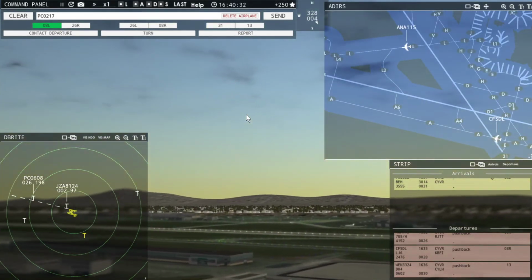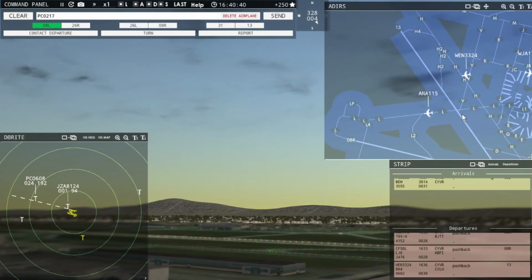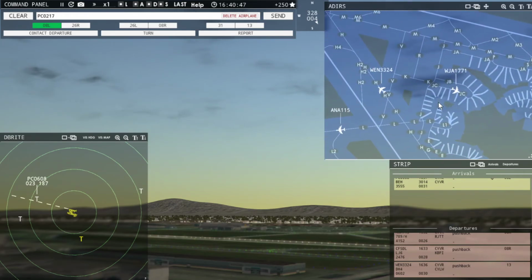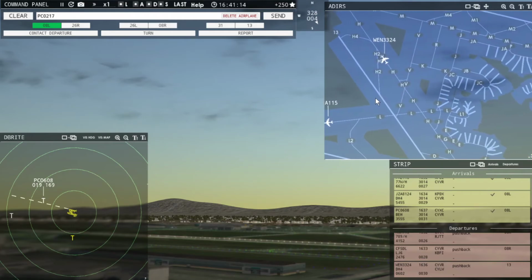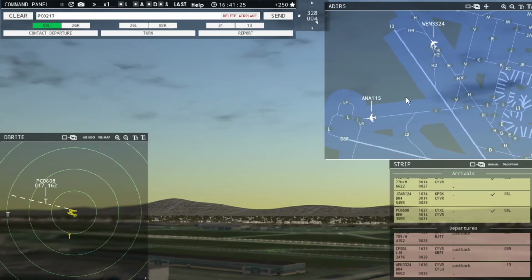I think he used to. Although I think their departure's a problem now. He's crossed. Of course, gonna go and hold short there. Philippines is coming off. WestJet's gonna come in and get to the terminal. On course. There.